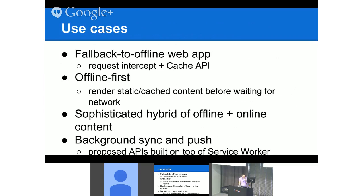And the last one is more about what APIs can be built on top of service worker, as opposed to a use case itself. So things like sync and push, geofencing. There was a talk earlier today by Peter Beverloo about this stuff, so you can refer to that. But those APIs are built using service worker.